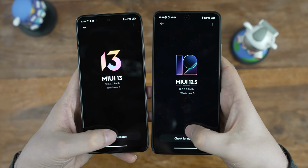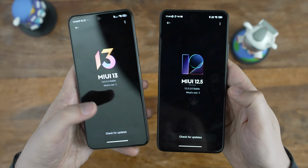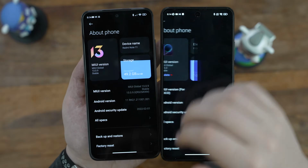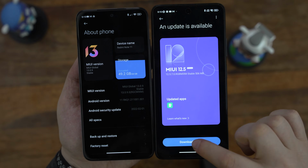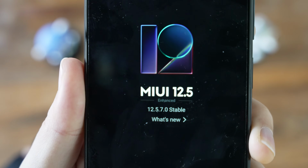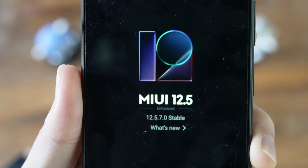The original draft of this video said that the POCO was lagging behind a lot with MIUI 12.5.3 and November security update, but as I was writing it up, I got a notification of a software update, taking the phone to the March security update, which was the latest just a few days ago. Unfortunately, the POCO remains on MIUI 12.5 rather than the latest 13.